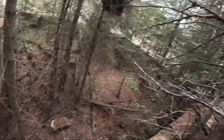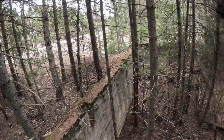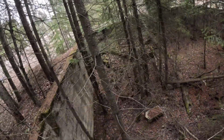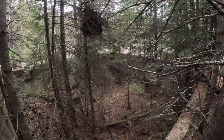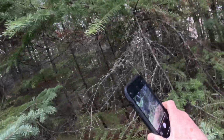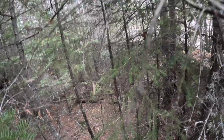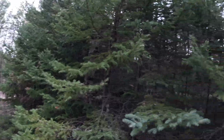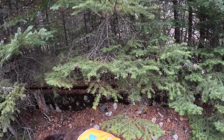Maybe here you can see it a little bit better. You can see those notches for the beams, probably to support the floor joists. Okay, so I don't know if we can see much more here. We're on the western side. I thought we could see it a little bit better, but basically we just see a bunch of trees that are kind of growing up. I think we had a better view from the other side. So in any case, we're gonna head back up to the road and continue working our way to the north.